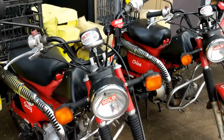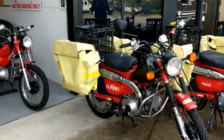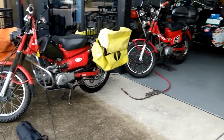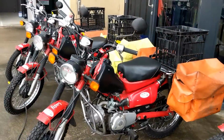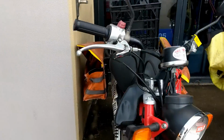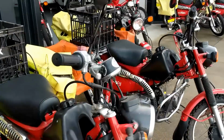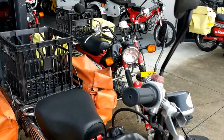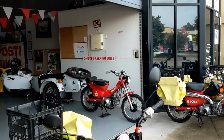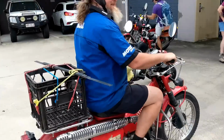All the bikes have been given names by Joe and the guys here. So we've got Susie, Chloe, Heidi. What's that one? I don't think this one's got a name. Is this one Bella? Bella. What've we got? Julie, Holly, Lucy, I'm riding Lucy, and Lola. Damn bandito!